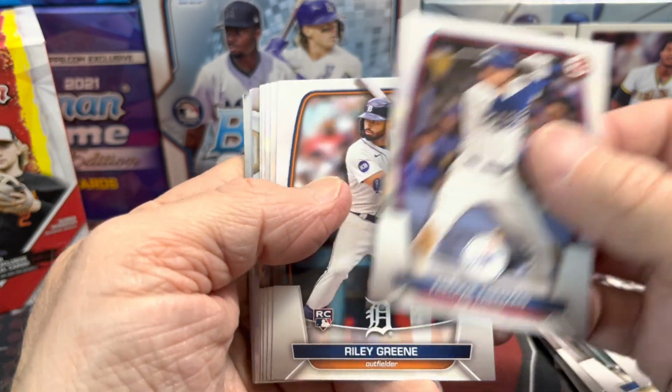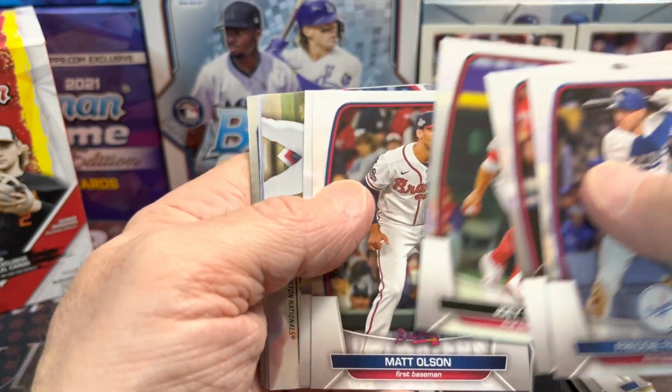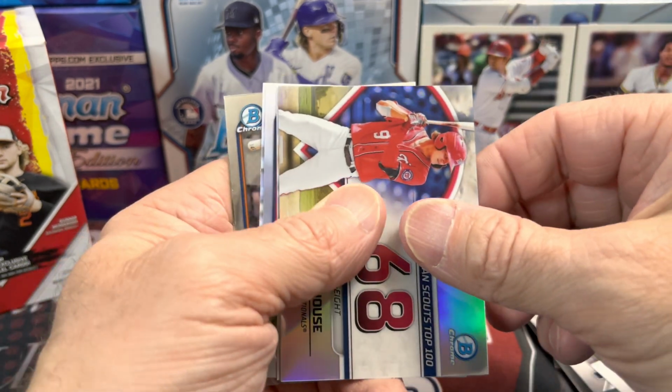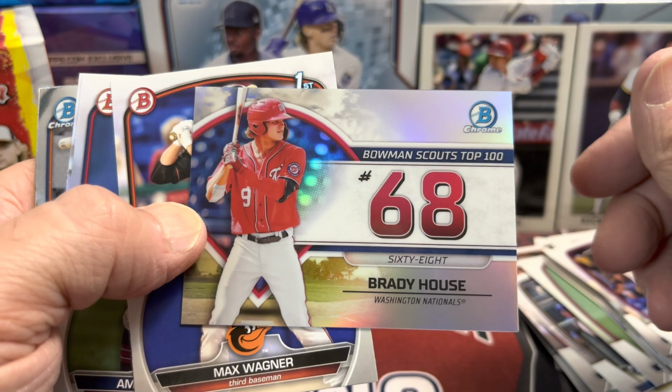It's kind of fun when you haven't watched tons of videos. Like I've watched a few videos. One guy opened up a blaster box. Somebody else opened up hobby boxes, stuff like that. So that's pretty fun to see. But when you open up for yourself, it's really kind of cool. You get to experience it in a whole new way.